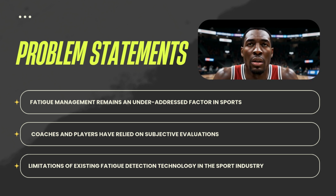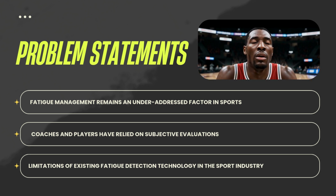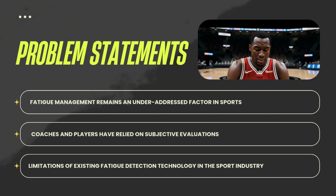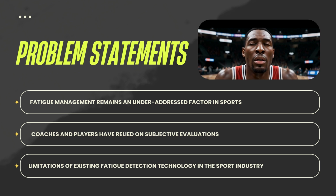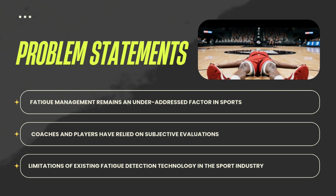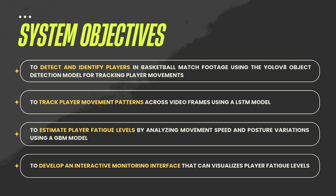Another challenge that our project seeks to address is the limitation of existing fatigue detection technology in the sports industry. Currently in the market, all of the fatigue detection technology relies on wearables which might cause discomfort in players during matches.